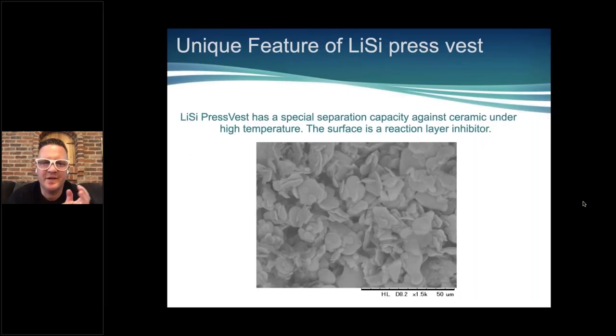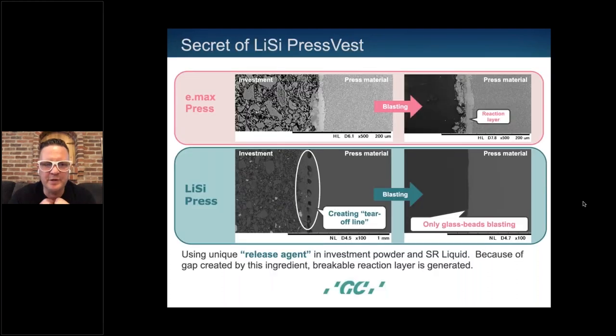Okay, so back to the press vests, again, just doing cases and then throwing stuff in there. The reason it separates so well, we're going to talk about that. It has a special separation capacity, so it makes the reaction layer, a layer in between the ceramic and the investment. Here's a side-by-side, the unique release agent. And then there's this SR liquid too, which I have a slide for. What's happening here is you're seeing the investment get jammed into the surface of the e.max there, and that's why you have that reaction layer.